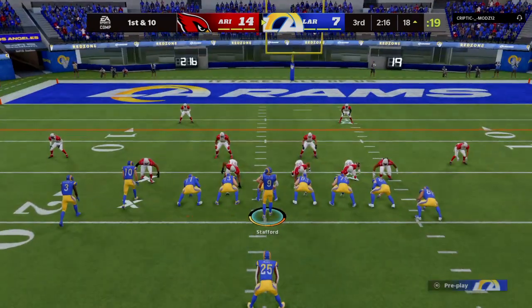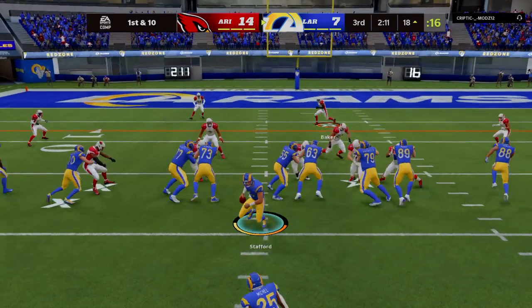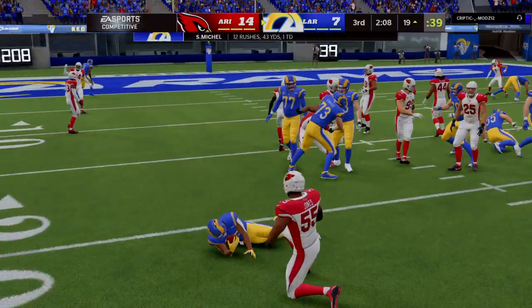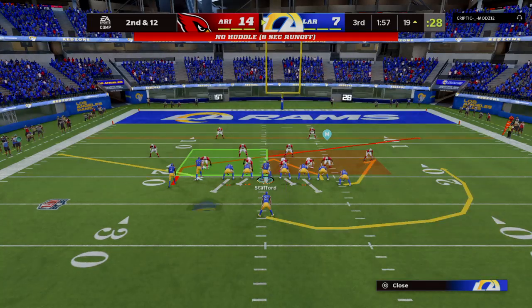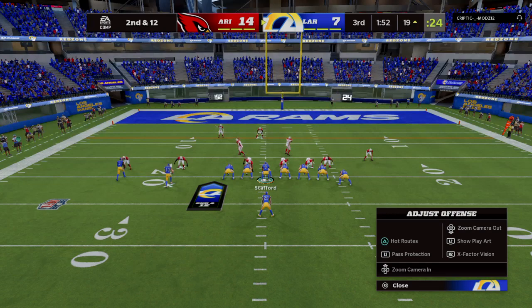So from inside the 20, here's 1st and 10 at the 18. On the handoff, it's Michel. And not able to break away this time as they're going to stop him right around the line of scrimmage. 2 yards the loss, 2nd and 12.